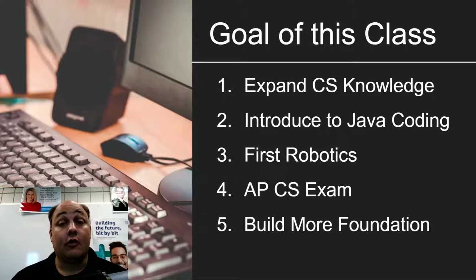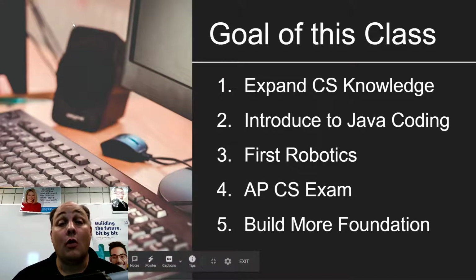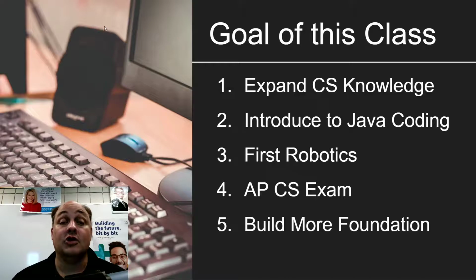The robotics class was created as part of Amazon's Future Engineer program to expand student knowledge of the computer science field and introduce students to Java programming. Additionally, we're going to incorporate the FIRST Robotics team as part of this class, and students at some point will be able to take the AP Computer Science exam, possibly this year, probably in the future. Most importantly, what we're doing here is building more foundation for students to build on as far as technology knowledge.